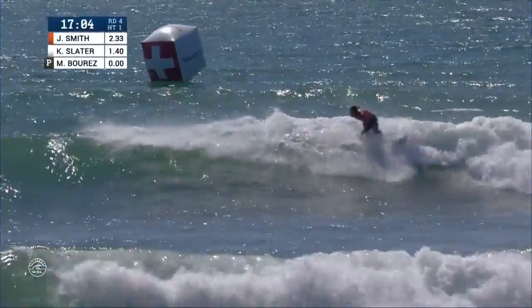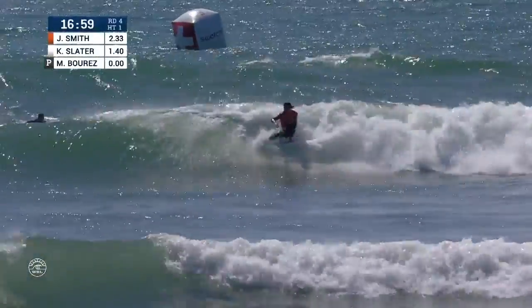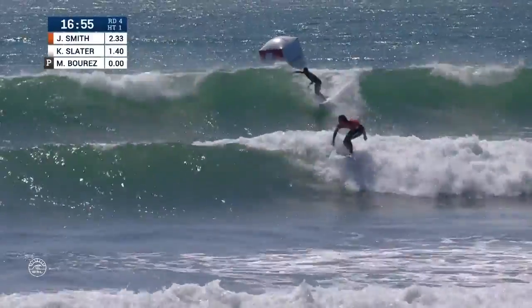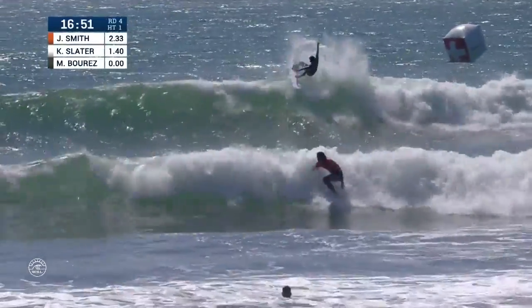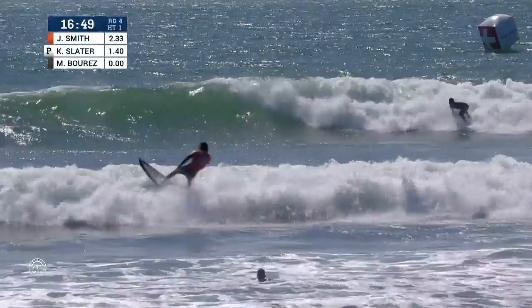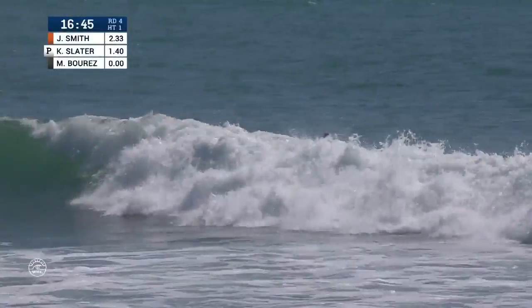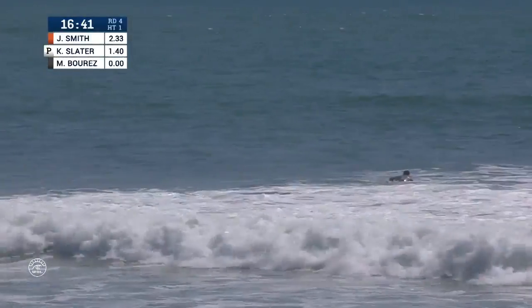Jordy now starting to run down the line, our heat leader with just a 2.33, so nothing much so far in this matchup till now. Beautiful tail drifting hack off the top for Smith. Still running through the inside with Michel getting started behind him. Hammers the inside corner. Climbing it on the inside. Michel's got to get out of there. So we'll see the best numbers so far in this matchup, led by Jordy Smith.